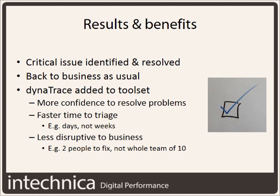We've chosen a model where we have an ongoing relationship with Intechnica, but we now also have people trained on using the tooling. So we've got a hybrid model, I guess, and we use services as and when we need them, but we have the tooling in place now. So quite a big wake-up call, probably slightly late in the game, but that's how it is when you build growing businesses.